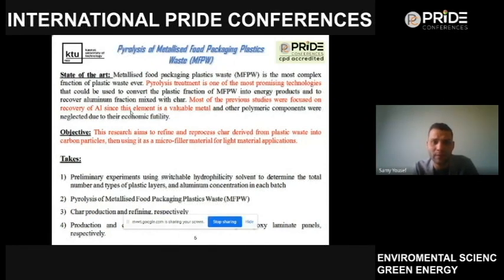So here is the main state of the art of our research: we started to use a pyrolysis treatment to convert the organic fraction to oil and gas. Then we can also extract aluminium in the shape of solid residue mixed with char. So this is our goal.